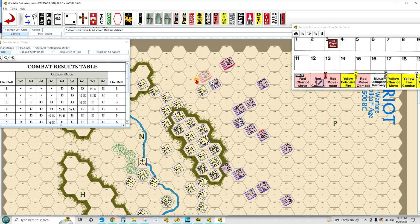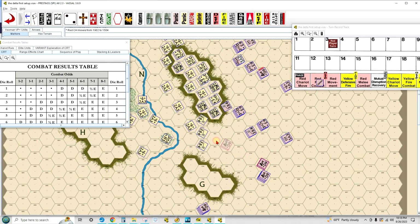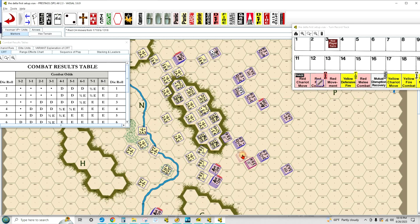Then this guy's going to go 1, 2, 3, 4 and attack, and stays there. And then 1, 2, 3. Move this guy into. Wait, hold on. Oh yeah, he's in range. Okay. This guy will move. And then 1, 2, 3. 1, 2. 1, 2. I think I can't do anything.